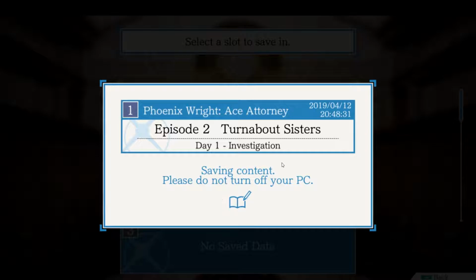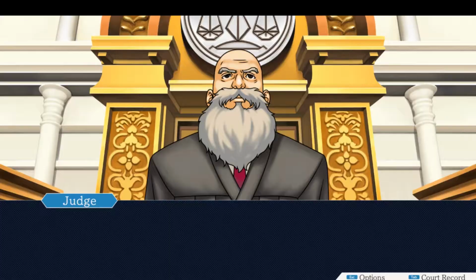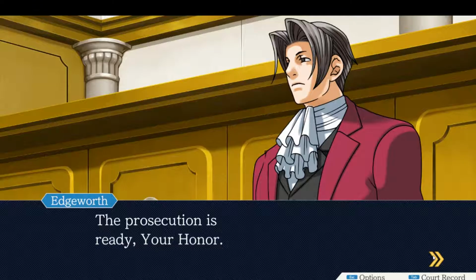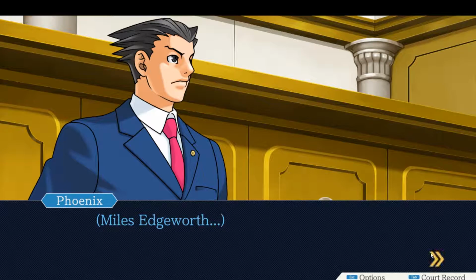Alright. Day 2 trial is the next one. I'm thinking, should I keep going? Yeah, let's keep going. All right, 10 a.m. Courtroom number one. Court is now in session for the trial of Miss Maya Fey. It's Edgeworth. Miles Edgeworth. It's okay.